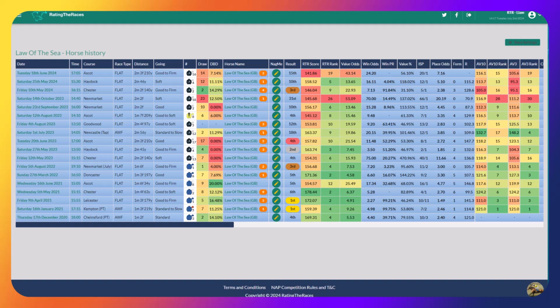The next horse is Law of the Sea, dropped £1 to 88. And to be fair, he's disappointed the last twice, I feel. Disappointed at Haydock when maybe he didn't want the soft ground. But then he disappointed at Ascot where he'd actually previously run well. He was 4th in the race last year off 92. Got well beaten off 89.